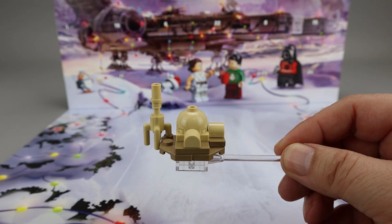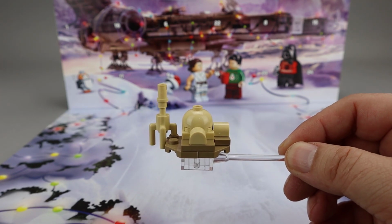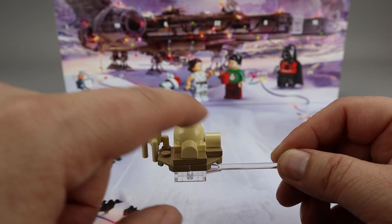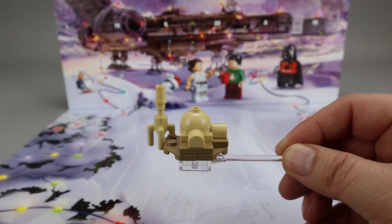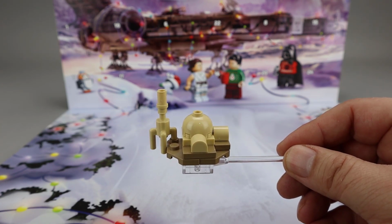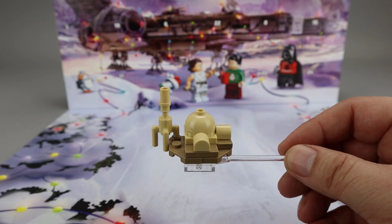Here is the Lars homestead. I think it's pretty representative. You got kind of a moisture evaporator over here in the corner, and then the 2 entrances into that little rounded hut there. At this micro scale, I think it's pretty representative. Let's move on to our next calendar.